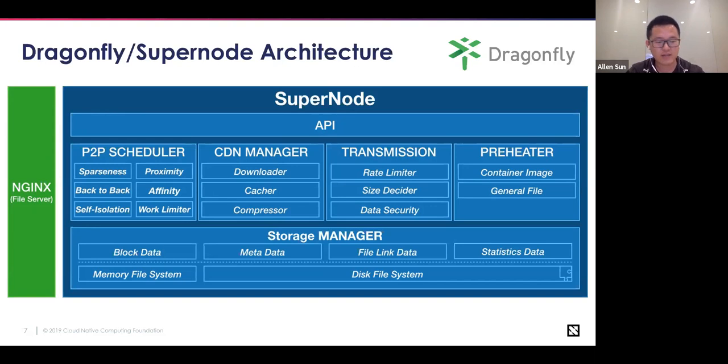When every task comes to the supernode, supernode will try to cut the file into many blocks. But what should the size of the block be? It is decided by this part, and it will encrypt the data as well. For the preheater part, the preheater is used for failure prevention or preheating. Just take the Harbor integration as an example.